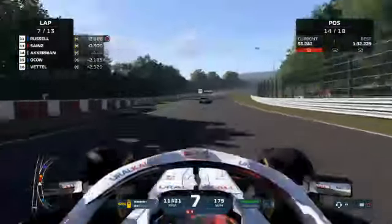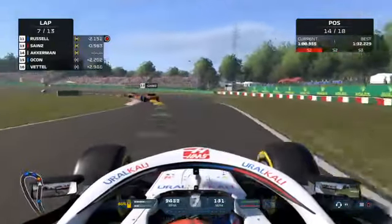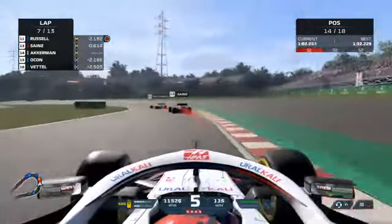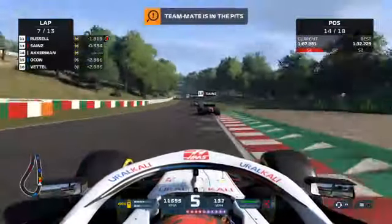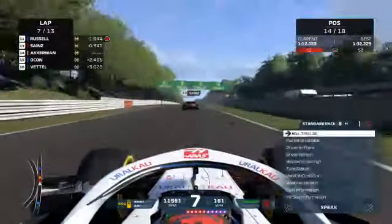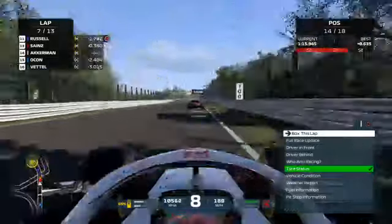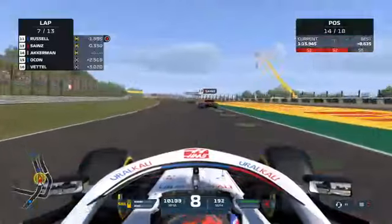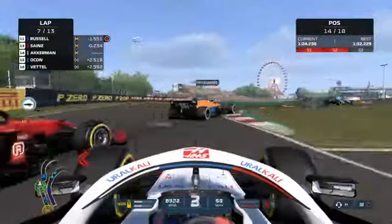I think, yeah, this is one of the rare tracks with the single DRS zone, and that's the front straightaway. Oh, Aiden's in the pits. Aiden is in the pits. Tire status. No tyre concerns at the moment. Just focus on the driving. Oh, darn it. Bit too hard push into the corner there.